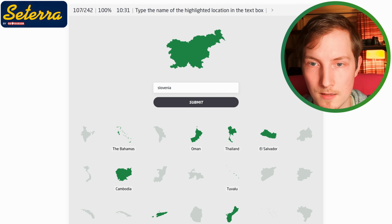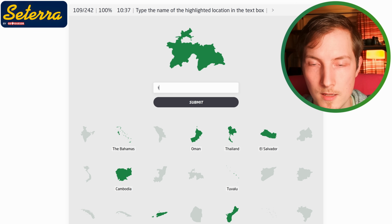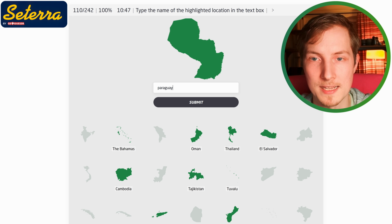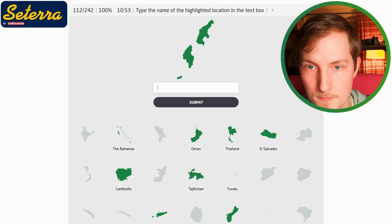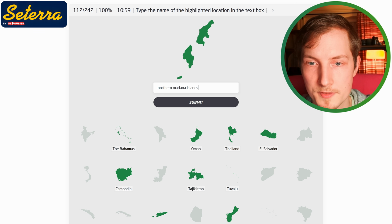Slovenia, classic big-bottomed chicken. Jordan looks like a holstered gun. Tajikistan, obvious dragon. Paraguay looks like someone trying to push his face out through fabric, like Voldemort in Harry Potter 1. Bhutan, skip. Northern Mariana Islands looks like a frame-by-frame depiction of someone's transformation.